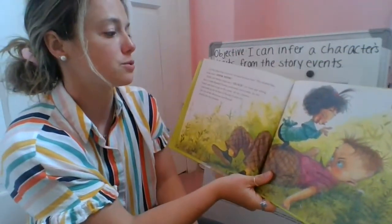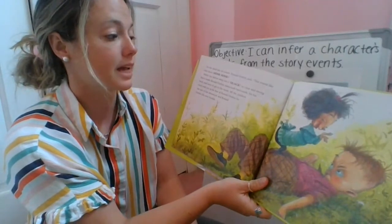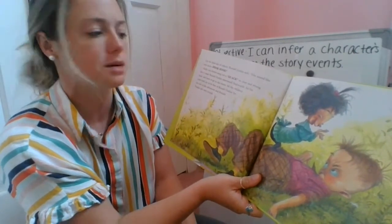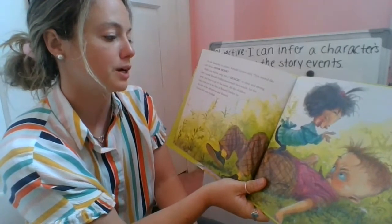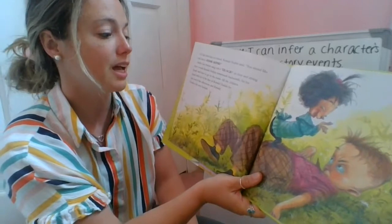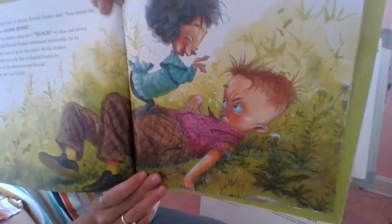On the third day of school, Ronald Durkin said, "You sound like a sick duck. Honk, honk." Molly Lou Melon sang out a quack, so clear and strong that it made Ronald Durkin somersault backwards, hit his head, and have to go to the nurse. All the children cried with joy to be free of Ronald Durkin for the rest of the afternoon, and Ronald Durkin felt very foolish. Look at his face.